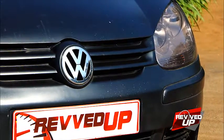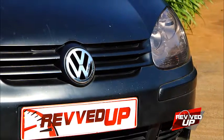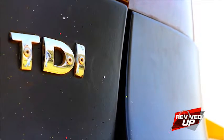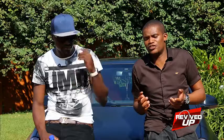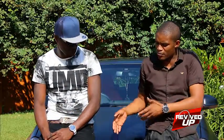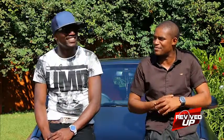I would love to have a bigger car. But this is my quick car. It takes me 10 minutes from where I stay to town, and it's fantastic. And of course, you talk about being a young man, and I think the car also shows. Tell us about the improvements. I see red seats inside, man.